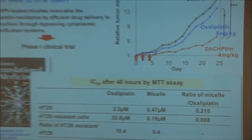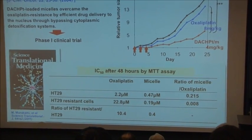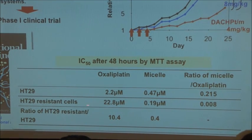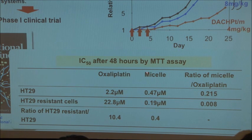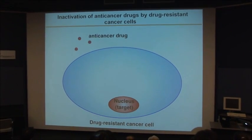Indeed, when we observe the IC50 value, that is the concentration of drugs to kill 50% of cultured cells. The IC50 value, in the case of oxaliplatin, shows a 10 times increase for resistant tumor cells. That means that oxaliplatin reduces efficacy because of the drug resistance. However, in the case of the micelles, this value is unchanged. It means the micelle still shows a high activity against oxaliplatin resistant tumor cells. So how do we explain this mechanism? I will show you this in the cartoon again.